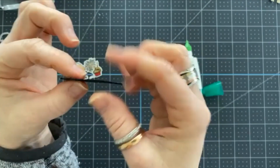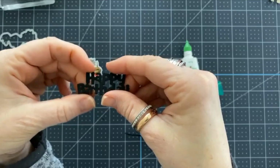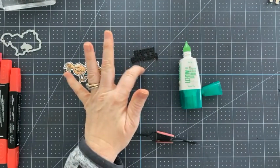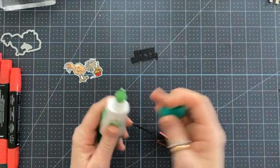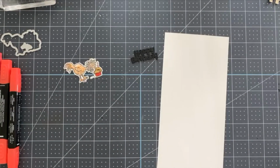All right, there's our happy birthday. And then look, can you see how thick it is? It's so nice because it's almost like a little embellishment all by itself. And we have even more fun stuff we could do with that. All right. So let's see what's next. Of course, I need a card base. And we've got to make a little spot for this chickie.